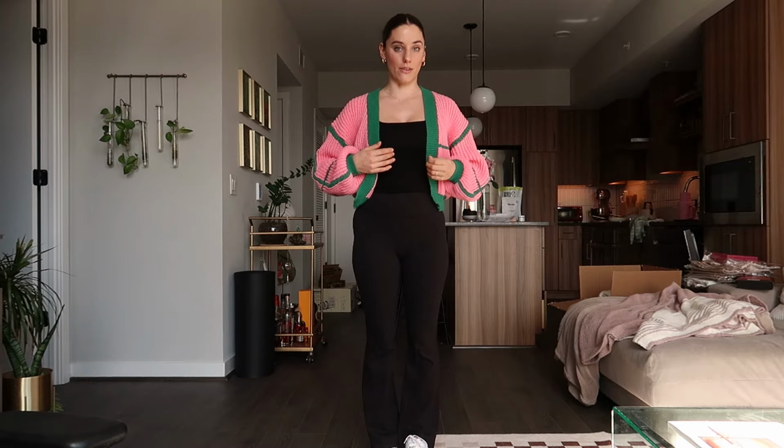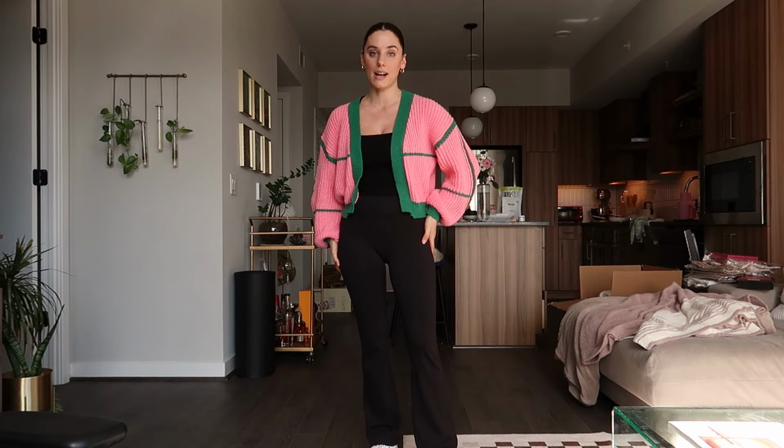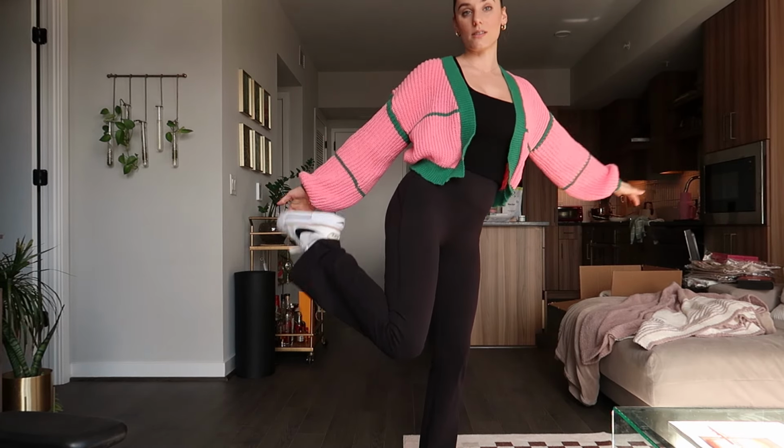My top is from Cezanne. I love these. They're just like a basic organic cotton tank top. I have one in white and one in black. They're perfect. I pull them out all the time. Now my leggings are just black leggings, and my sneakers are from Nike.